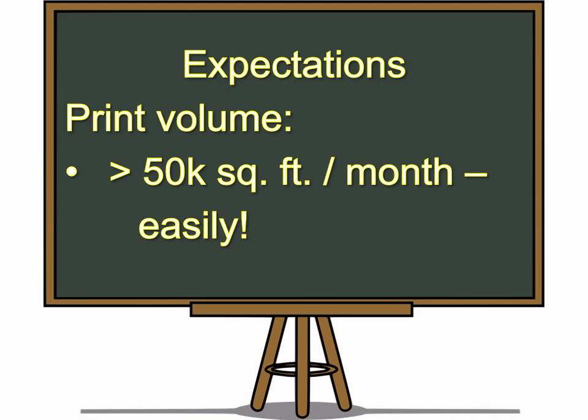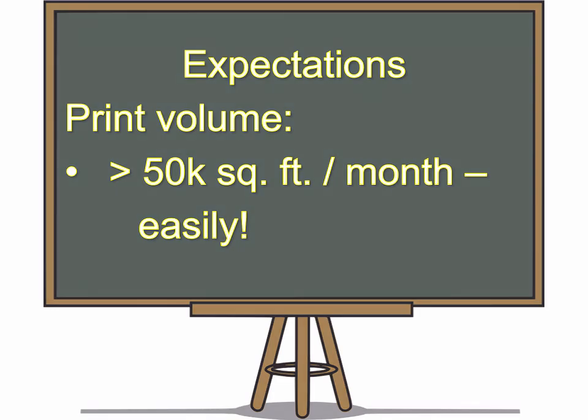That's right, 400,000 square feet in a month on a single wide-format inkjet printer. You'd need a fleet of traditional wide-format inkjets to match that.